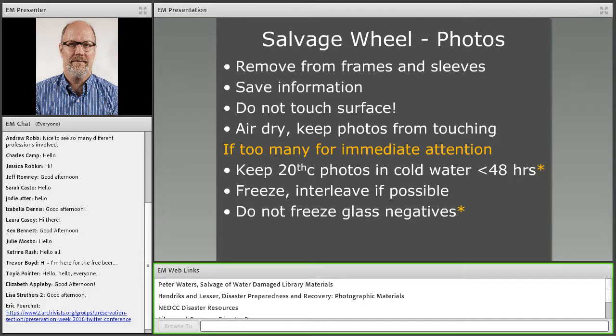Like for 20th century photographs, that is transparencies, negatives, black and white prints, and color photographs, you may decide that you don't have time to get them all dry before they start to dry and stick together. So you actually would immerse them in cold water for, the wheel says, less than 48 hours. If they're in good condition and the water's cold, it's been my experience that you can do that for longer than 48 hours, so that's where that asterisk is. You could get away with more if you needed it, but if you're really starting to think about that time frame, you should start thinking about other options like freezing.